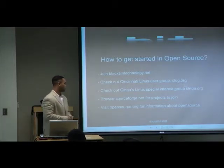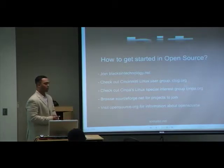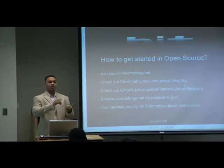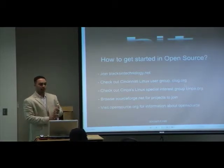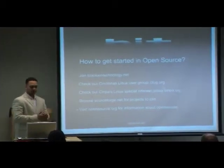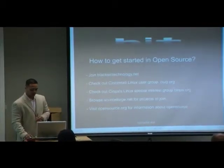Then you can also visit opensource.org for more information about open source. They tell you a lot about open source, the different types of licenses that come with your software, and what to know if you plan on developing software for open source. So that's a good way to get started.